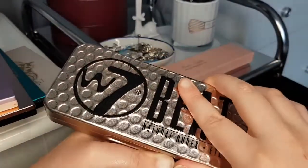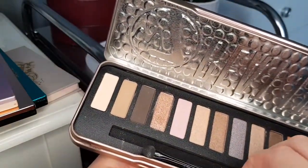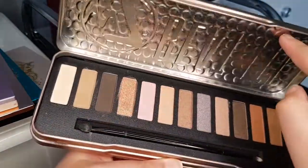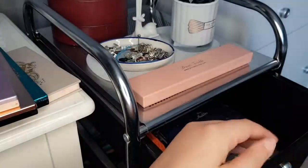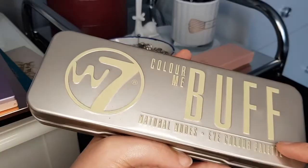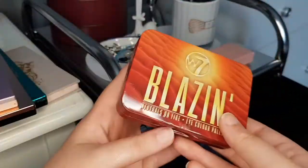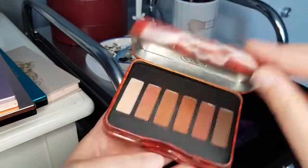W7 B-Tip palette. The W7 palettes, especially these tin ones, tend to be dupes of the Urban Decay ones. They tend to follow similar colour tones. W7 Colour Me Buff. W7 Blazing. This is a dupe of their Naked Heat Petite palette.